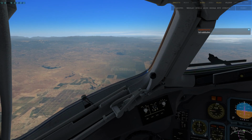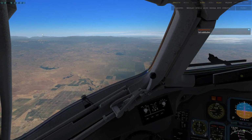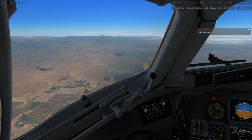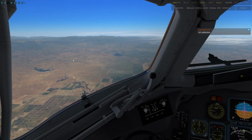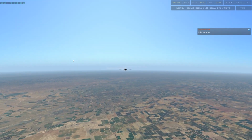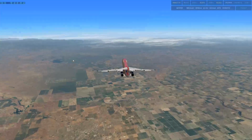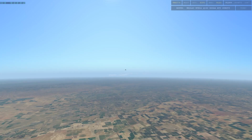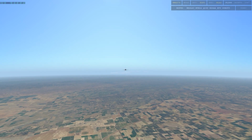It'd be great if XEnviro fixes this little shader thing. Get rid of the blockiness so it doesn't ruin the immersion. I won't say it ruins it. It will increase the immersion. How's that?